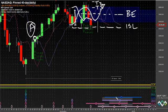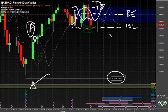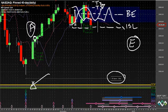But as there have been 30 bars, as you can see over here, since the most recent 20-week cycle trough, it is more likely that a 40-day cycle trough is going to form fairly soon, after which we will enter a long E category trade in the Nasdaq. So we're watching the level, of course, of the 20-day FLD, and we are standing by to enter into a long E category trading opportunity in the Nasdaq.